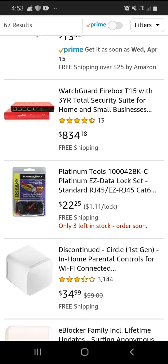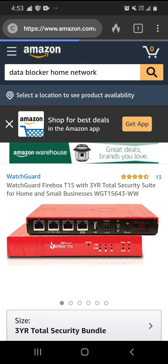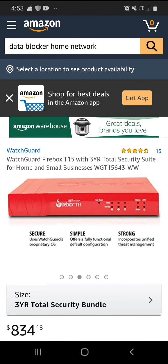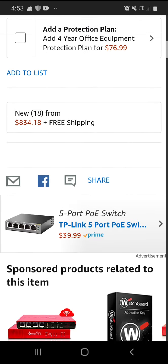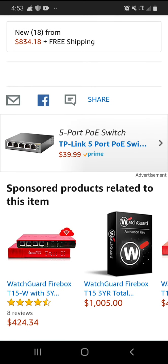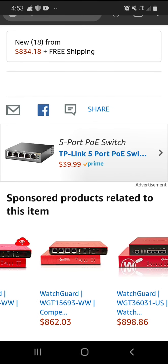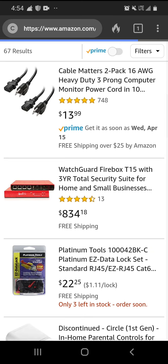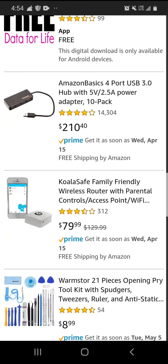WatchGuard, total security suite for home and small businesses. Oh, dude, that is expensive. What the heck? Firebox T15 with 3-year total security suite, small businesses. Shit, that's expensive. So, I guess that's guaranteed protection, but that seems a bit much. I wouldn't recommend buying something that damn expensive.